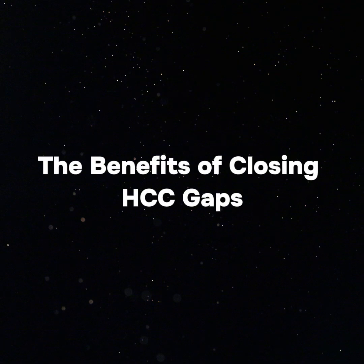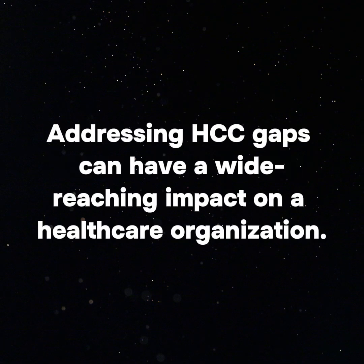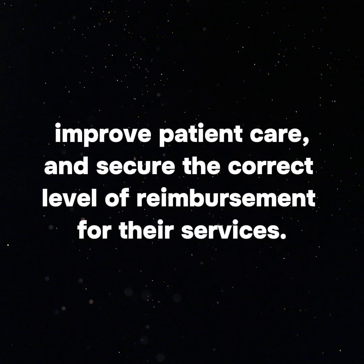The benefits of closing HCC gaps. Addressing HCC gaps can have a wide-reaching impact on a healthcare organization. Proactively closing these gaps has numerous benefits, from improving coding accuracy to ensuring compliance. By adopting strategies such as regular audits, continuous training, and technology, healthcare providers can minimize coding errors, improve patient care, and secure the correct level of reimbursement for their services.